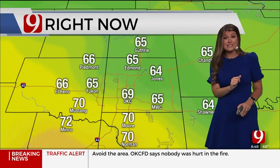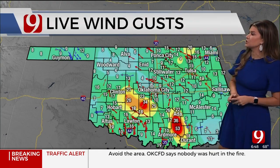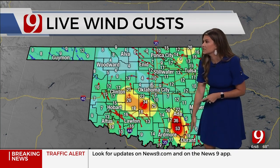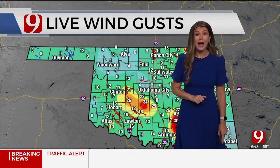Mid-60s, 70s in the South Metro. Those are your current temps. Low 60s to the north, mid-70s once you get south of I-40. There you can see the winds just had a gust of 53 miles per hour. That's with that supercell that's pushing to the southeast. So it's just under the severe limit. Just had a wind gust of 35 there in Chickasha, so not with the thunderstorm.